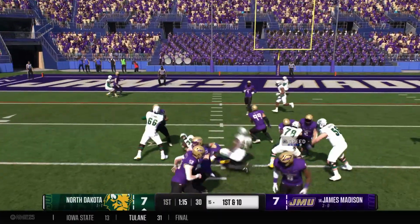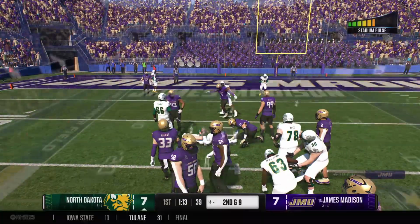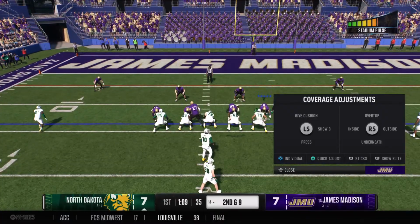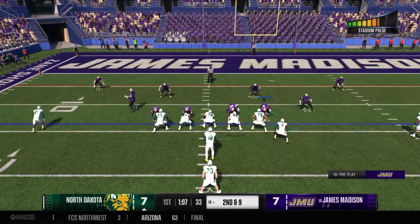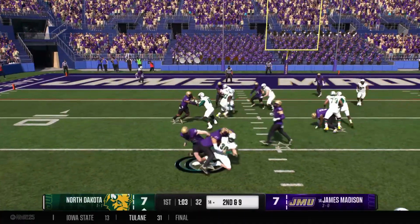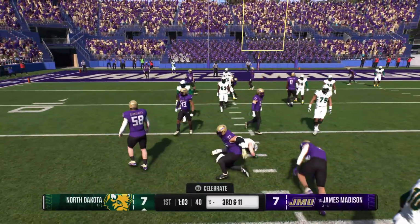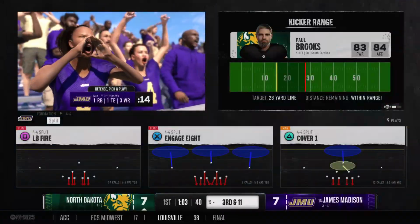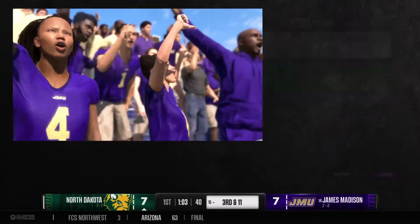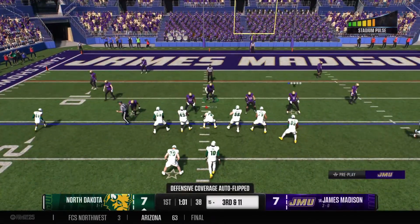Give to the back. Not a lot of daylight there. Let's give him 1 to the 14. Operating in the red zone here on second down. Linebackers moving, trying to confuse the quarterback. He's knocked down in the backfield. He'll lose a couple. Now facing a 3rd and long.